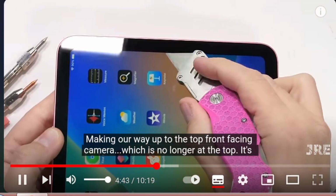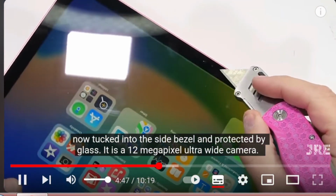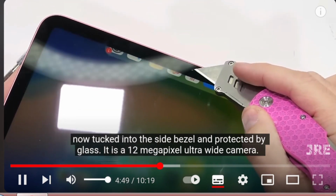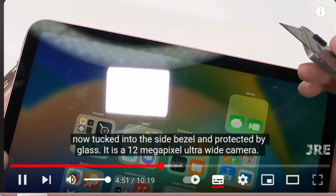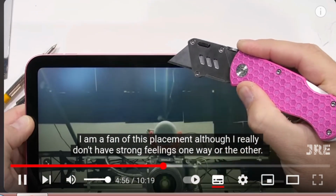Making our way up to the top front-facing camera, which is no longer at the top. It's now tucked into the side bezel and protected by glass. It is a 12 megapixel ultra-wide camera. I am a fan of this placement, although I really don't have strong feelings one way or the other.